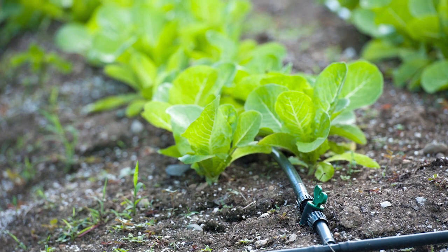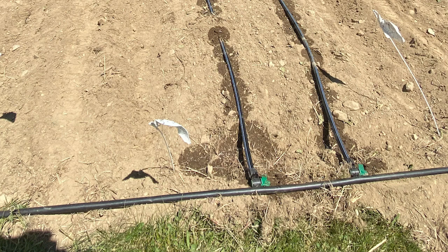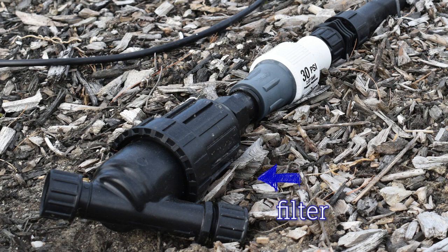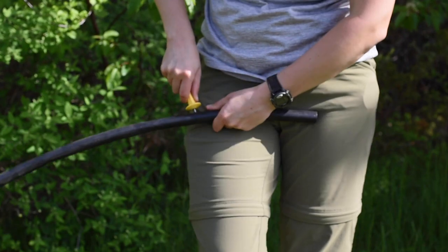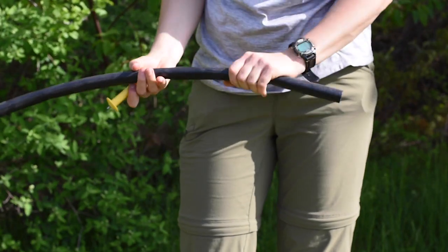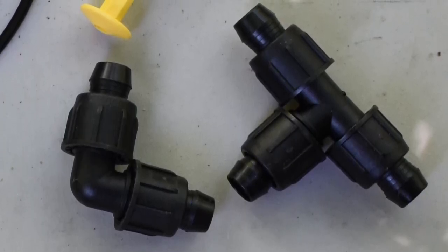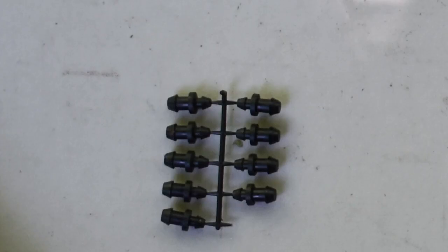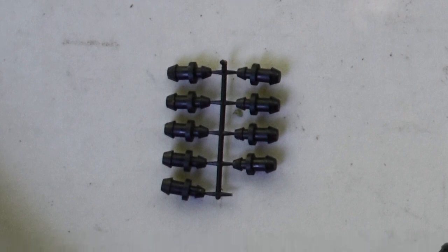These kits usually include mainline tubing that is 1/2 inch to 3/4 of an inch in diameter, emitter tubing or drip tape that is what actually distributes the water to your plants, a filter and pressure regulator, which is going to be located at the beginning of your drip irrigation system connected to your main line, a punch tool that's going to allow you to connect emitter tubing or drip tape to the main line, fittings to connect tubes, which will essentially allow you to customize your drip irrigation system to the shape and size of your garden, couplers and goof plugs to fix accidental holes, and trust me, you'll definitely need this.